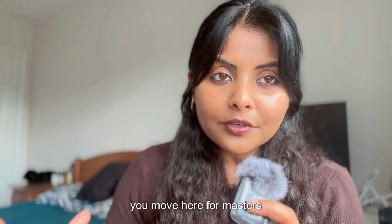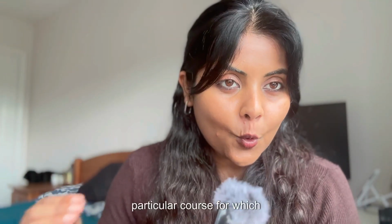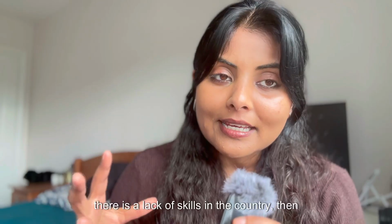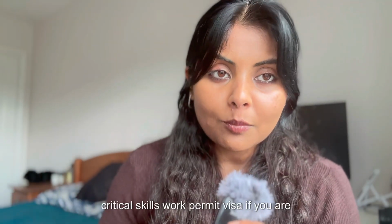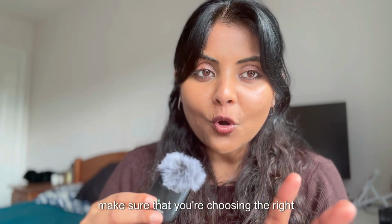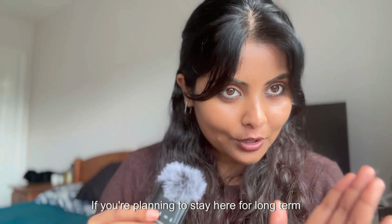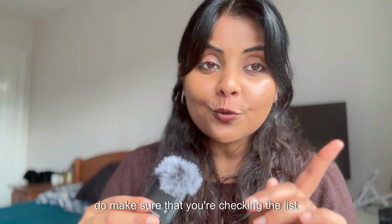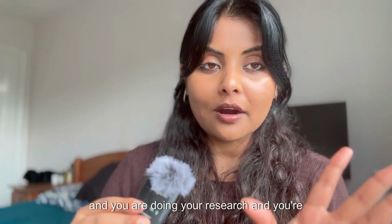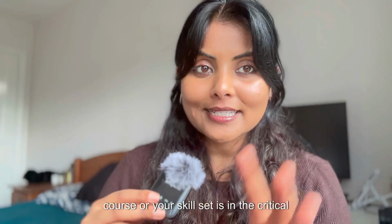So if you move here for masters and if you have that particular skill set and if you did the particular course for which there is a lack of skills in the country, then once you apply for your work, you can get critical skills work permit visa if you are eligible for it. So guys, when you move here, make sure that you're choosing the right course, you're choosing the right skill if you're planning to stay here for long term, because for that you will need critical skill visa. So do make sure that you're checking the list and you are doing your research and you're 100% sure that your course or your skill set is in the critical skills.